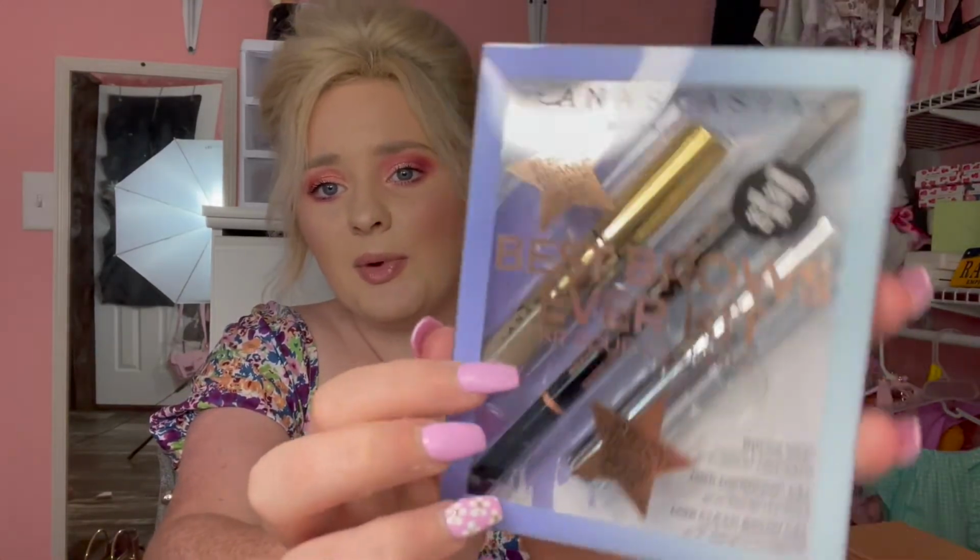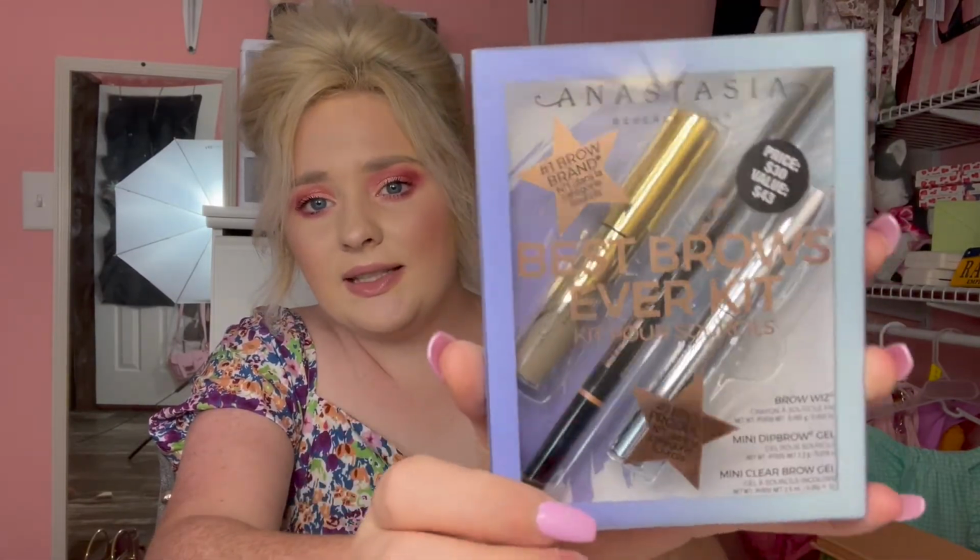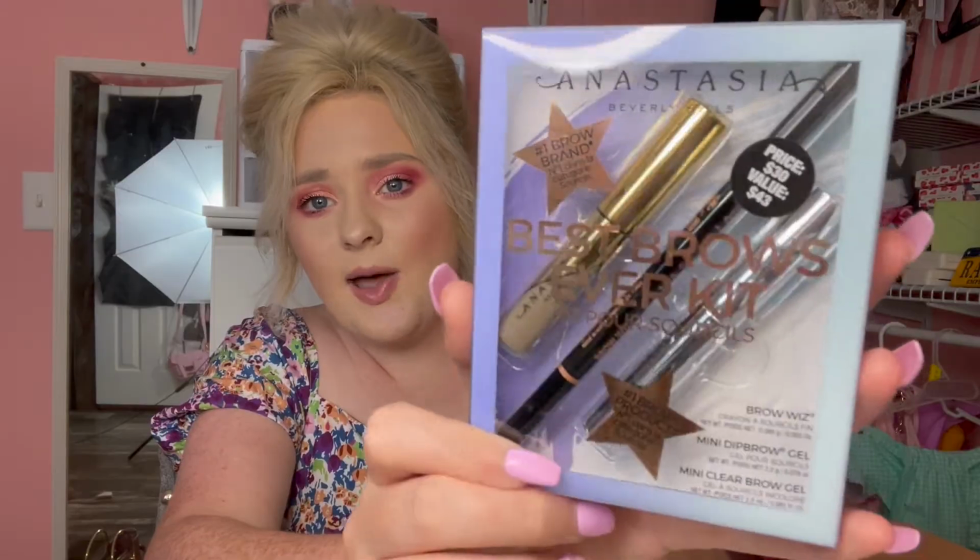The next thing I have is from Anastasia Beverly Hills, and this is the Best Brows Ever Kit. I got the shade Taupe. If you guys are curious, it comes with a brow wiz, a mini dip brow gel, and a mini clear brow gel. One of the brow gels is tinted, one's not, and then it comes with the actual brow pencil. So this is what it looks like in my shade Taupe.